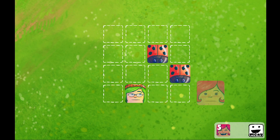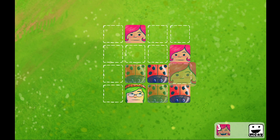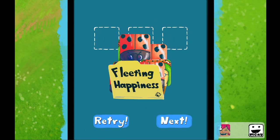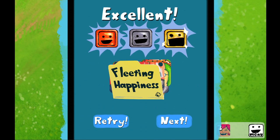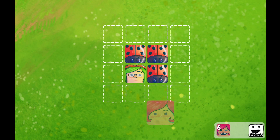Okay, it seems to be, let's see. Oh, if I do that, then that moves them both that way. Oh. Yay. June is the happiest month. I like that her headband is also the ladybug thing, but her hair is green, so it reminds you of watermelon, too. It just reminds you of summer in general.